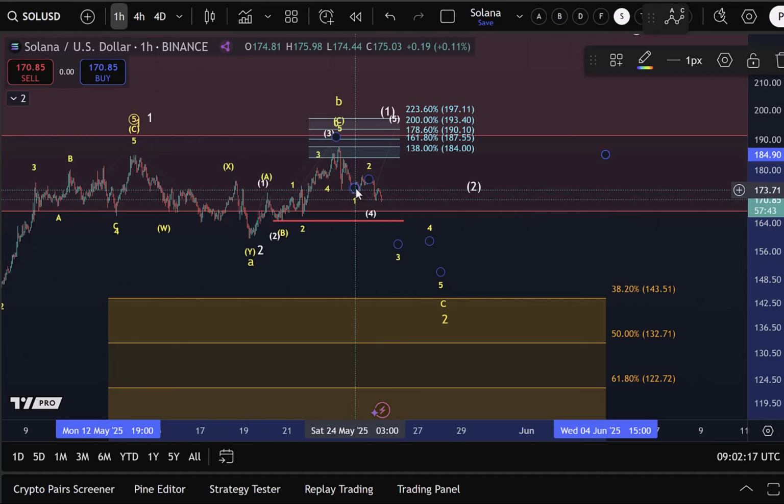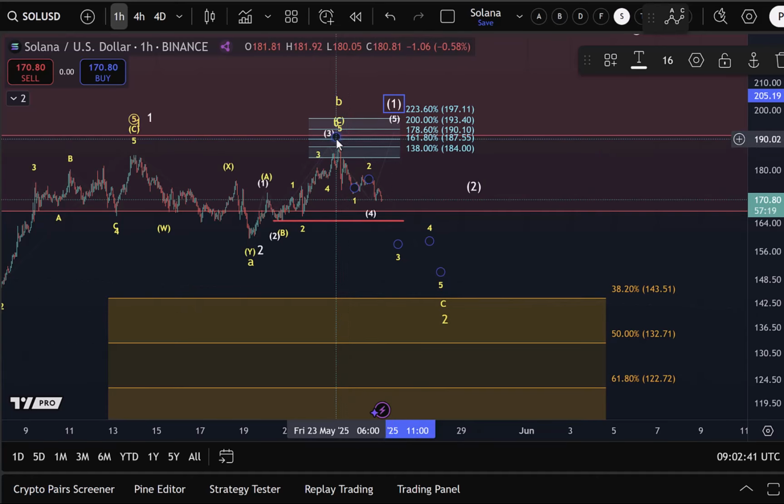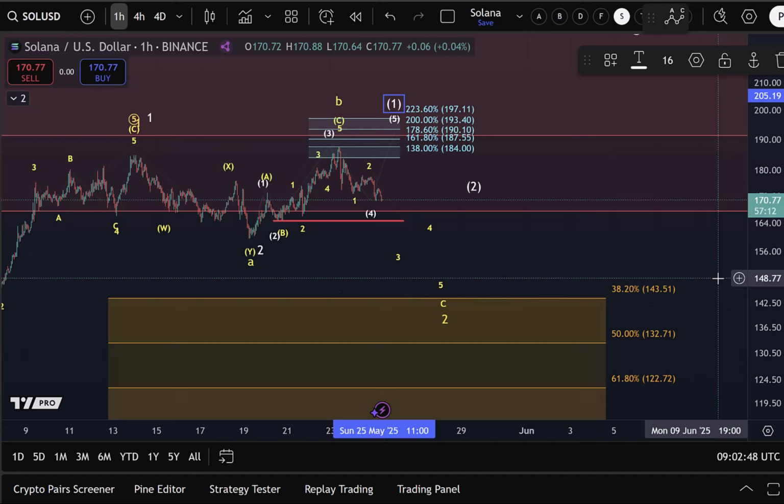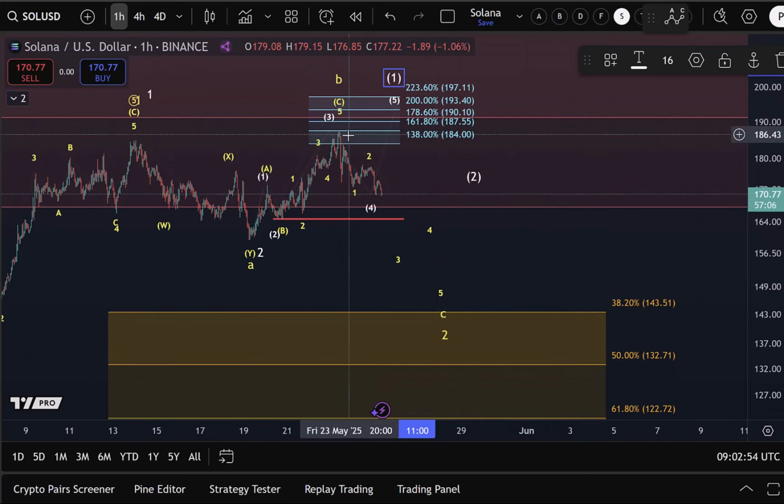The Solana chart is at the moment likely in this larger correction of a wave 2. The price has gained some downside momentum, and it seems at the moment as if the C wave to the downside has started to unfold after the price topped in 3 waves on Thursday, Friday, and we don't really have a clean 5-wave move down yet, I would say, from that high.